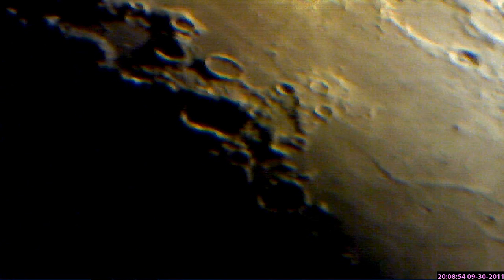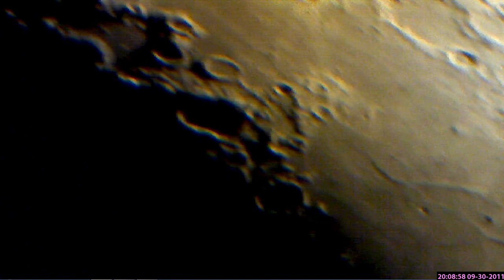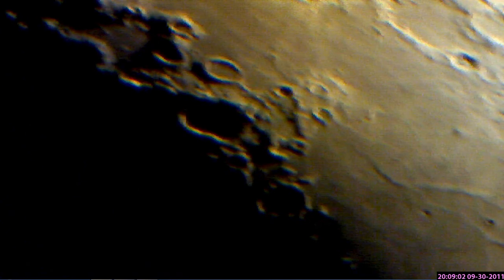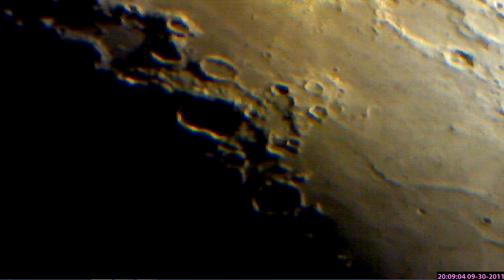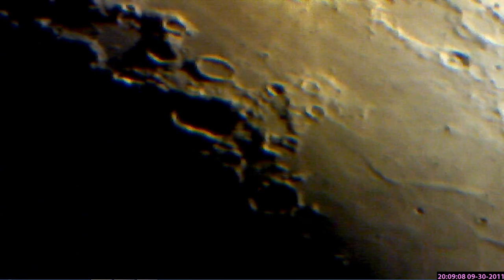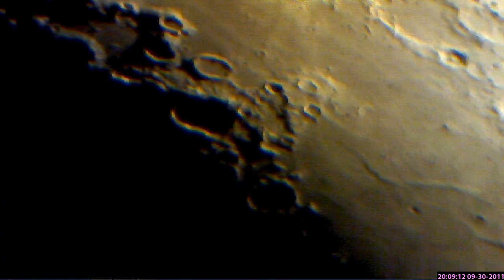You can see it goes in and out of focus because of the atmospherics. As the moon gets higher in the sky, it becomes more stable and the image is more in focus more of the time. Because I'm early in the month, I only have a window of opportunity of about an hour or less now, quite less.